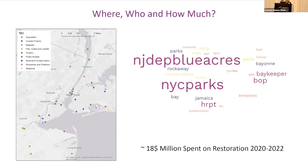For the who, you'll see in the word cloud in the middle there, I just took the tracking table, looked at all of our partners, and put it into a word cloud. For some reason, the word cloud removed all the capitalizations, but you can see which partners we have. We have a lot of great partners working on a lot of great projects, and you can see ones that are maybe doing a little bit more, a little bit less.